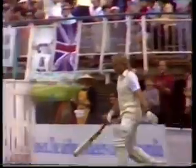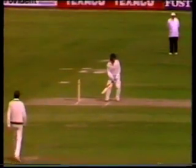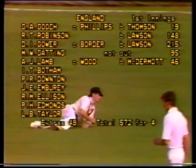And a great roar to greet Ian Botham. What a sight, coming out to bat with a score at 572 for 4. And again, this is a pretty good shot. Didn't quite get over it, hit it very hard. And mid-wicket there, Wood diving to his left. That was a fine catch.